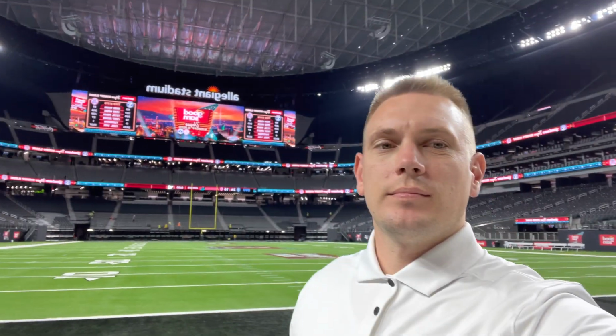Sprint Stadium. It's 1 a.m. I'm gonna be so tired, but this place is sweet. What a moment.